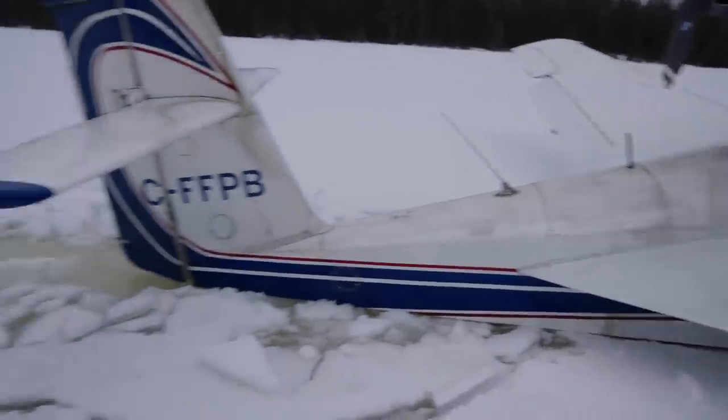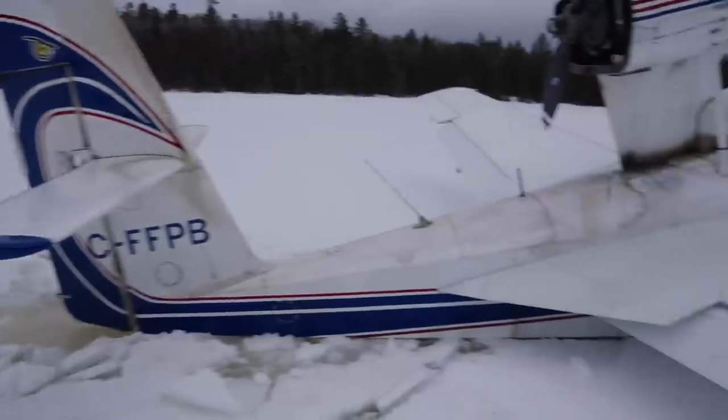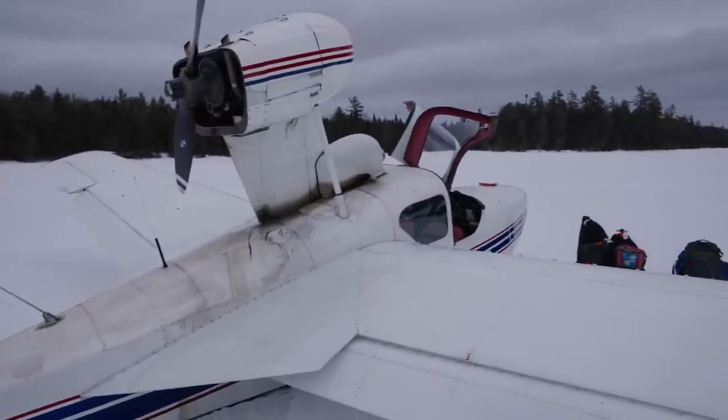And you can see the airplane sort of hopping. And the reason it was doing that was we were breaking through about 3 inches of ice over top of 3 inches of water, and then there was good clear blue ice below that. And we came to rest, and we basically said, okay, while the cabin is still warm, let's think about what we're going to do. There's no smell of gas, no fire. So shut everything off. And we made our plan.